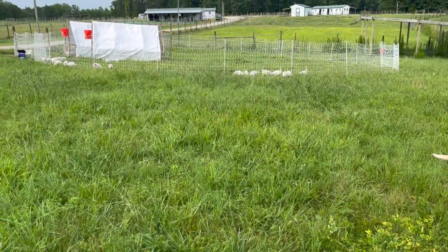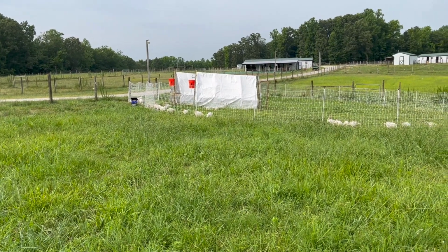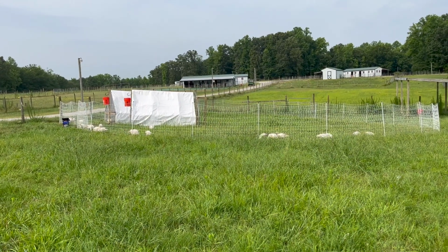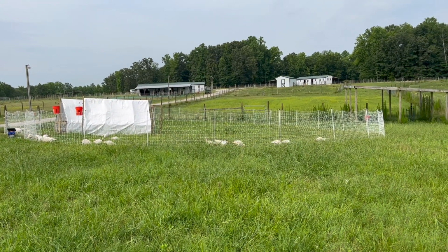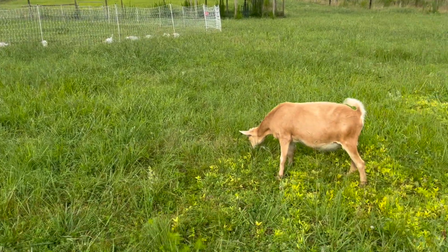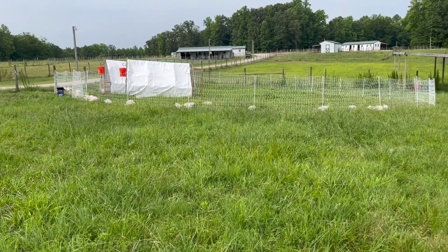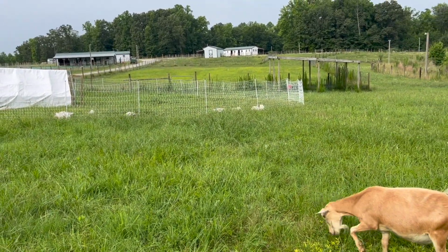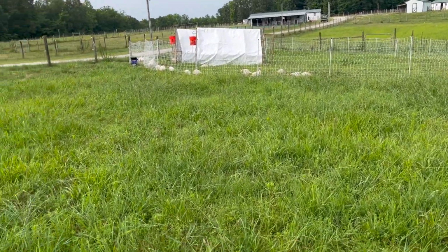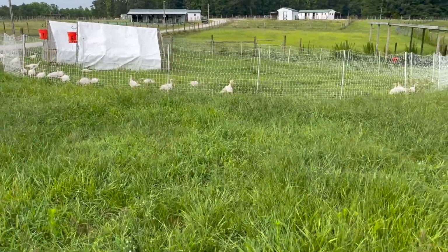But the fence is on. Like I said, it doesn't really bother the turkeys that bad. They get zapped every now and again, but I've seen them stick their head through it. I think it has something to do with the feathers and everything else. The goats, especially when they hit it with that wet nose, will definitely get zapped. So anyway, we'll see what happens. These turkeys are all along the fence line because that's where I weed whacked. So they're getting in that short grass looking for the bugs.